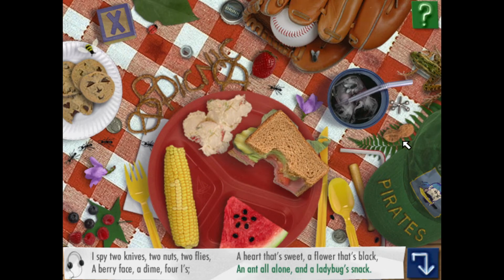Two nuts. One nut. These nuts. Two nuts. A berry face. Dime. One eye. There are a lot of birds. Two eyes. A dime. One fly.